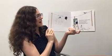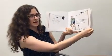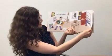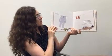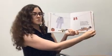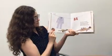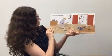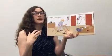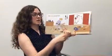Smock, beret, and brushes, paints of every hue, canvas and easel. What job does he do? Do you have a guess? Who gets to paint for a living? He is an artist. Coveralls, tool belt, work gloves and glue, safety glasses, saw. What job does she do? Who would need to use all of these tools? I also see a birdhouse. Let's find out. She is a carpenter. And a carpenter, if you don't know, that's someone who builds things like tables or chairs or bookshelves. So it's kind of like a construction worker.